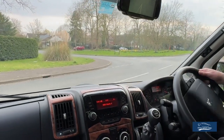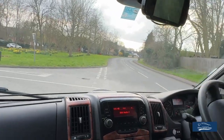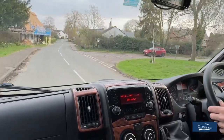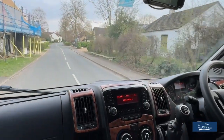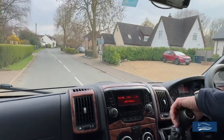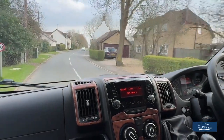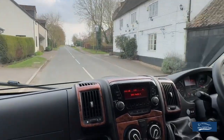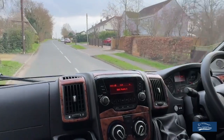Welcome to our road test of our 2017 plate Elddis Supreme 196. It's on a Peugeot Boxer chassis and it's got 13,220 miles on the clock. We're just giving it a little run to make sure and show that it drives and performs as it should and as you would expect, and to give you a little bit of information on the actual motorhome itself.